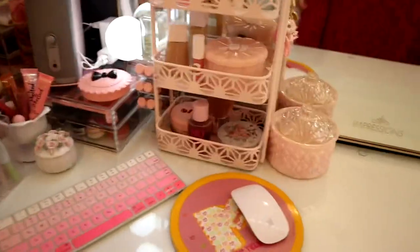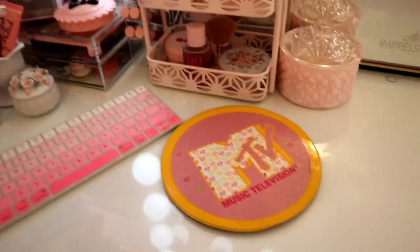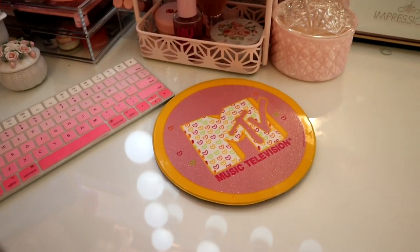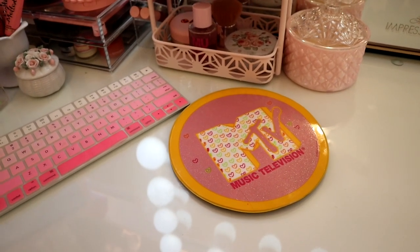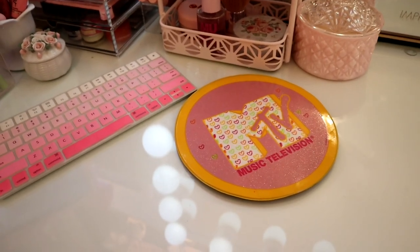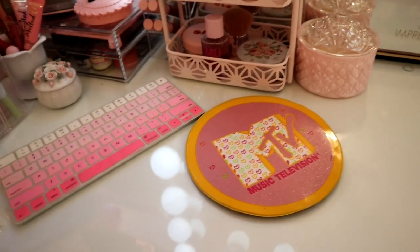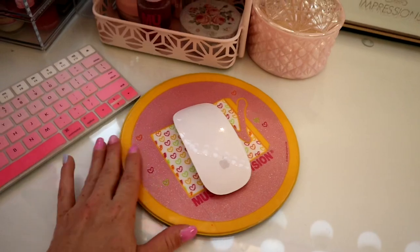What else? So this, oh, you guys, this is so cool. This MTV. I grew up watching MTV. Yeah, so I found this used, pre-owned, on eBay, and I think it was almost $40. To me, that's quite a bit, but I've never seen anything like it. When this popped up, I'm like, I have to have it. Look how cool it is. So, love that.